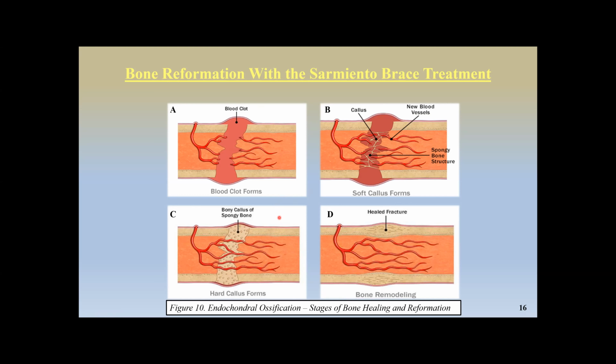As you can see, when you first break your humerus, in figure A, the bone is separated, you have a blood clot, and the bone starts to come together. In picture B, you start forming these calluses. In picture C, and by picture D, that's when your bone is fully healed. So it's important to keep the bone together so that you don't have any gaps once your bone is healed and it doesn't end up growing longer than it should be.